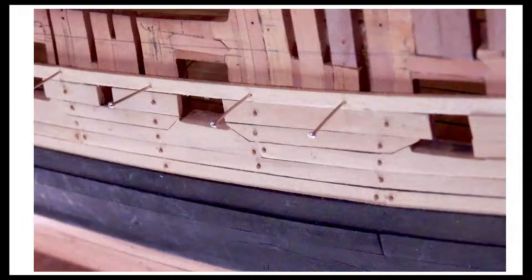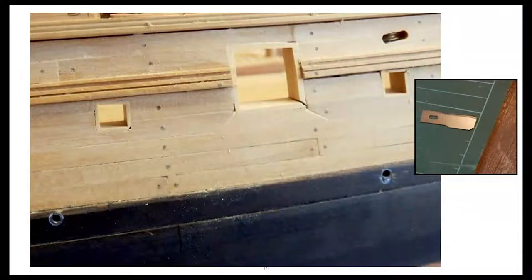Then came the planking above the whale, for which I used Castello boxwood, as this is a lighter colour than the pear. You can see how this planking again was fashioned to make way for the gun ports, there we are, and also the sweep ports. Next up, the rails on the side of the hull could be added, and the gun and sweep ports lined.